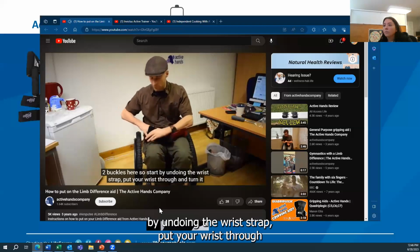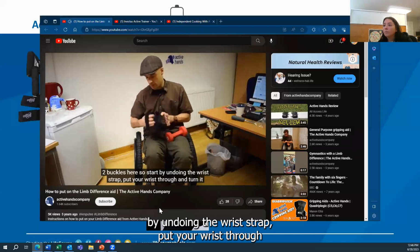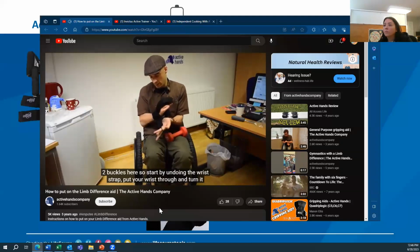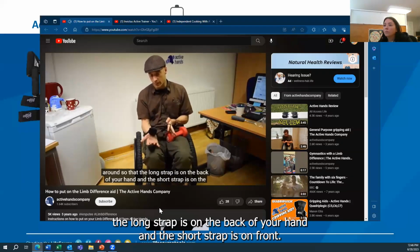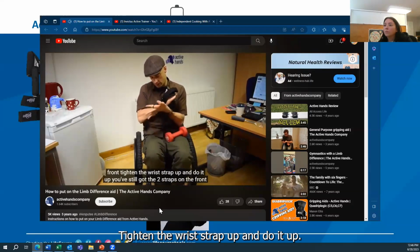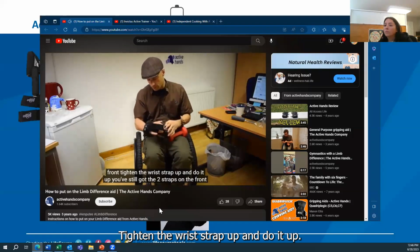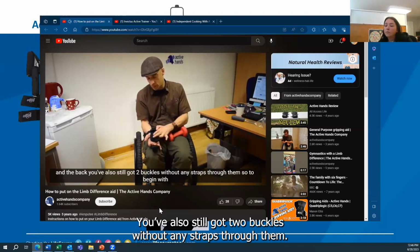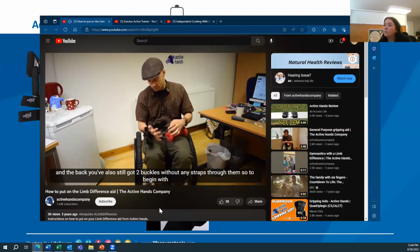Let's start by undoing the wrist strap. Put your wrist through and turn it around so that the long strap is on the back of your hand and the short strap is on the front. Tighten the wrist strap up and do it up. You've still got the two straps on the front and the back. You've also still got two buckles without any straps through them.